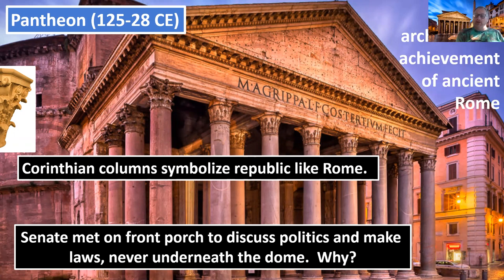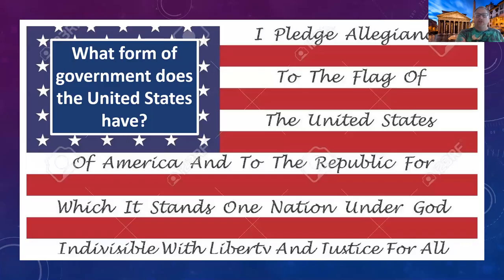Why do you think that is? Why would the Senate meet on the front porch to discuss politics and not underneath the dome? That is exactly right. It gives us our modern day interpretation of the separation of church and state.